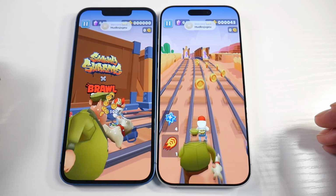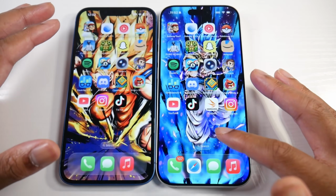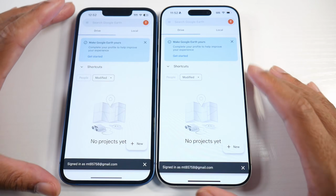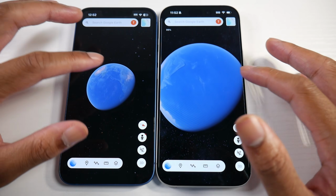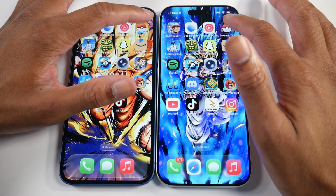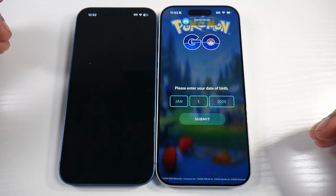So that was not bad at all. Okay, and again, the main thing you'll notice is the animations. The 17 wobbles a lot. It's also something to note. Yeah, the 13 is still able to keep up with this iOS 26 update.